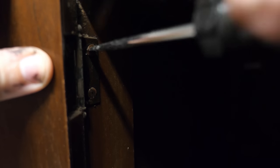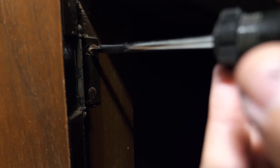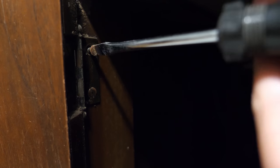Now, these screws are a very soft metal, and using something like a drill to remove these would have immediately stripped them out, so I used a flathead screwdriver instead.